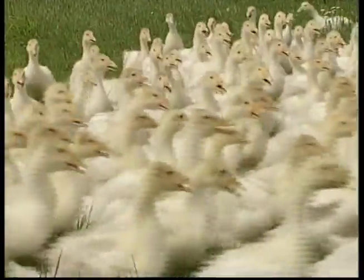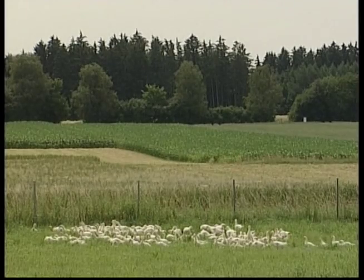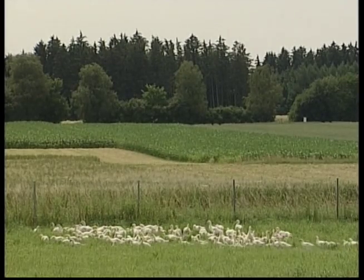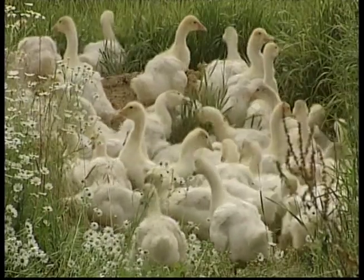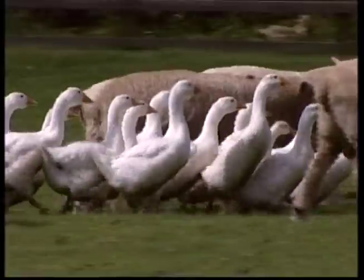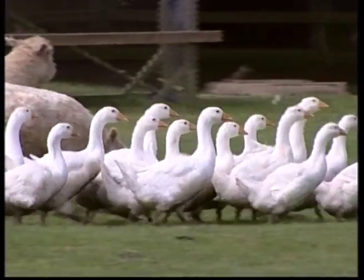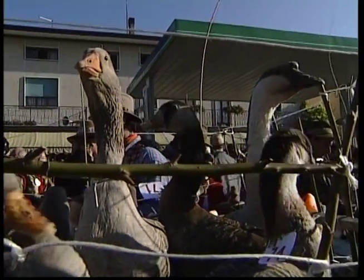Because they make so much noise, geese make excellent security guards. If they're startled, they will start honking very loudly. The female is known as the goose. The male is called a gander, and the baby is a gosling, Zeek. Geese have been known to live for up to 15 years.